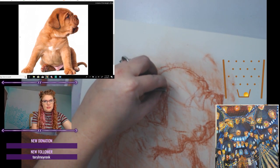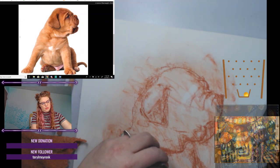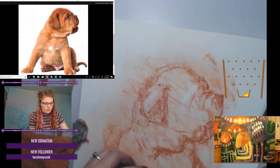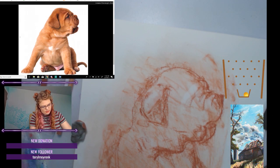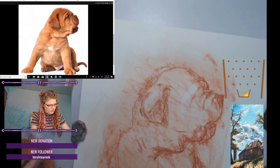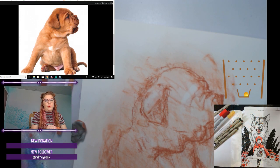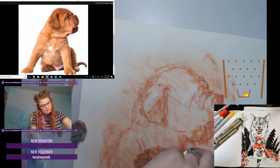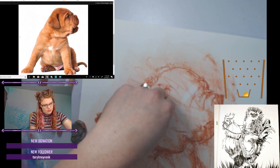But because we're doing Conte and we're trying to get that nice rich color, a lot of this is gonna end up being, man, my Conte sort of scratched my Bristol paper. Oh well. Gives it a more, I don't know. Whenever I use Conte crayon, I always think of Da Vinci.